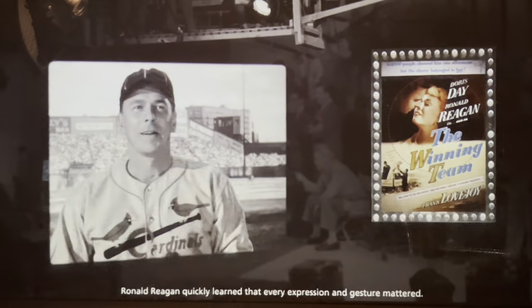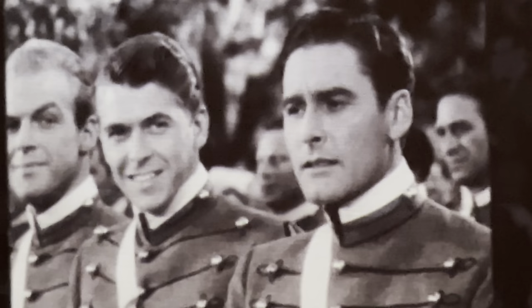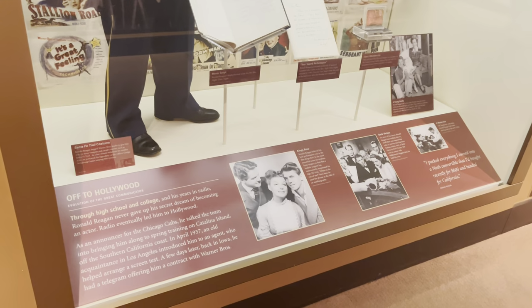Himself on camera for the first time, Ronald Reagan quickly learned that every expression and gesture mattered. He also developed his comic timing. But I'm still just a little puckered. He was an active duty, but his nearsightedness kept him from going overseas. Instead, he was assigned to the domestic motion picture unit.